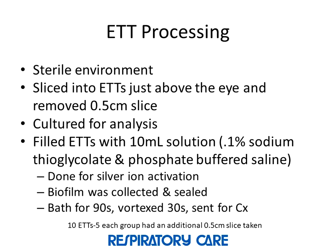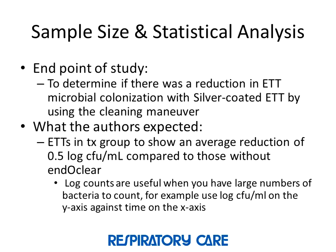So sample size and statistical analysis. Endpoint of the study is to determine if there was a reduction in the endotracheal tube microbial colonization using the silver-coated endotracheal tubes with the cleaning maneuver. And what the authors expected to see was that the tubes in the treatment group would show an average reduction of 0.5 logs compared to those without the EndoClear. And they used logs in this because of the large number of bacteria that they needed to count.